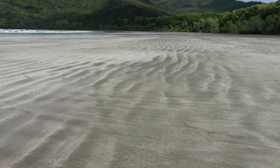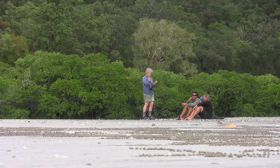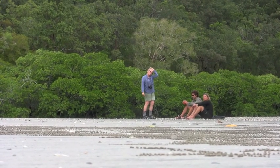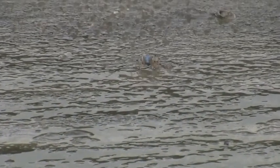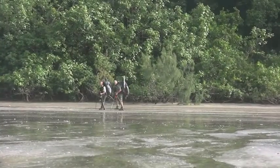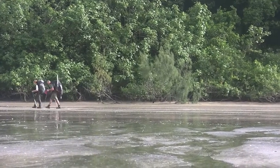After half an hour of wandering along the trail, we eventually get back to find a number of people have come into camp. And a little bit of wildlife running across the mudflats. Another couple have just wandered into camp. Looks like they're heading south.